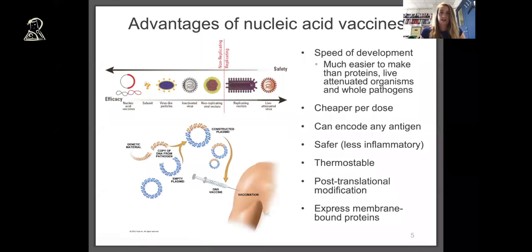There are a number of advantages of nucleic acid vaccines compared to different types of vaccines. I think this is well illustrated by this figure in the top left, which compares both the safety and efficacy of current types of vaccines. On the right, we have replicating vectors. This includes live attenuated viruses as well as other replicating vectors. And on the left, we have non-replicating vectors. This is everything from inactivated viruses or virus-like particles, subunit vaccines, as well as nucleic acid vaccines. You'll see that as the safety profile increases, the efficacy profile goes down. Which kind of makes sense, right?